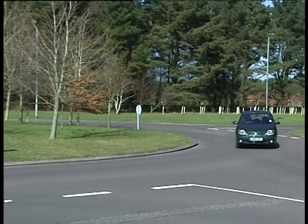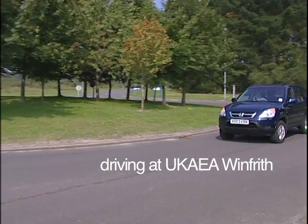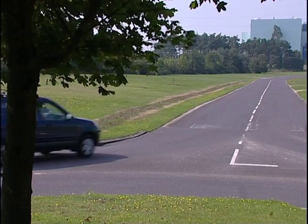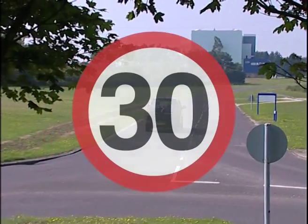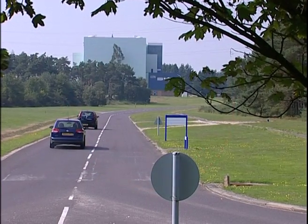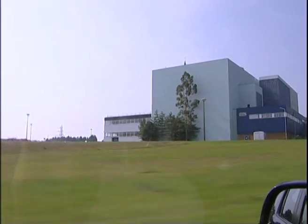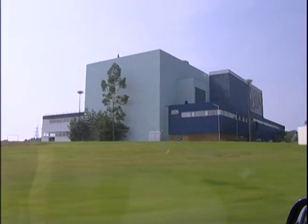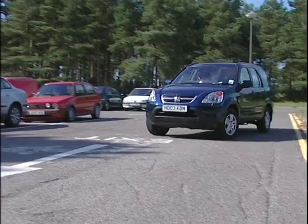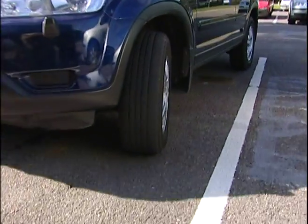Observe the highway code at all times. Please drive with care, observing all traffic signs and speed limits. The maximum speed limit on site is 30 miles per hour. Use of a mobile phone while driving a moving vehicle is strictly forbidden. There is also a site-wide no overtaking rule except when passing stationary or very slow-moving vehicles. Parking is only permitted in designated parking areas.